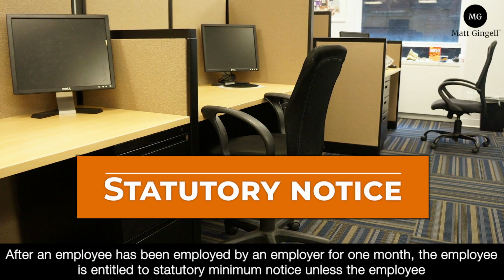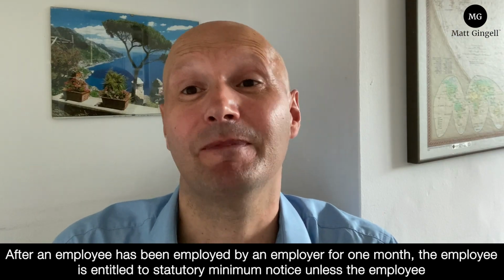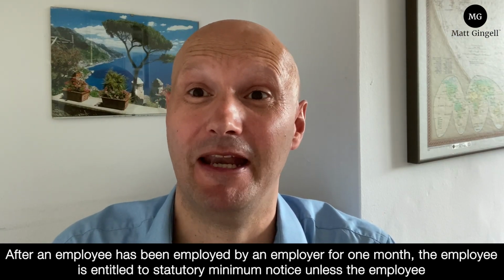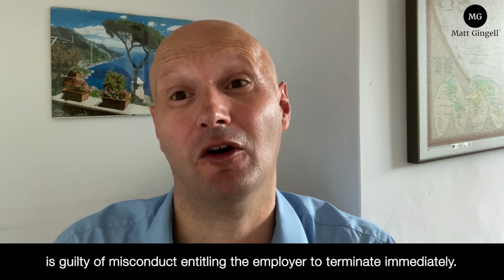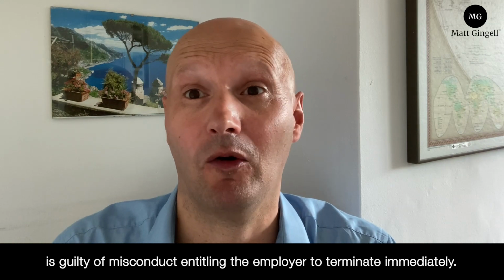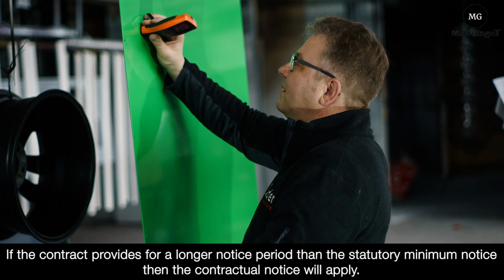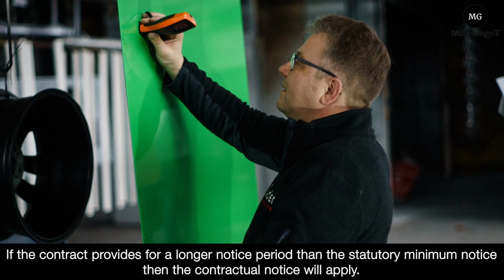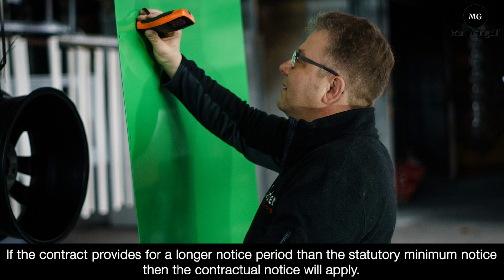After an employee has been employed by an employer for 1 month, the employee is entitled to statutory minimum notice unless the employee is guilty of misconduct, entitling the employer to terminate immediately. If the contract provides for a longer notice period than the statutory minimum notice, then the contractual notice will apply.